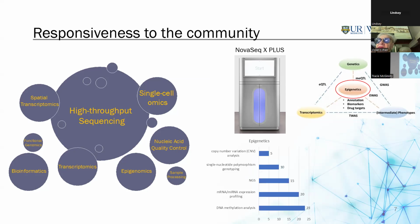The other important thing is epigenetics is a very large space. It's something that we have been historically not as supportive of, largely because these require very critical mass and it's an emergent field as well. I'm showing you the results of this current year survey where the majority of people have been saying they want DNA methylation analysis. So like I just said, the NovaSeq X allows us to do unbiased genome and epigenomic profiling.